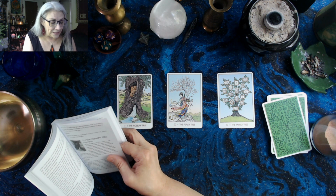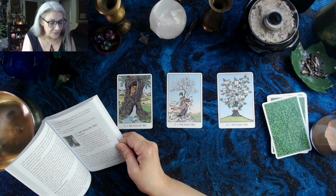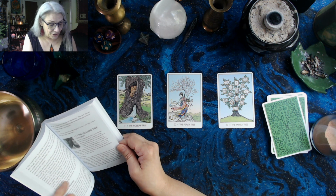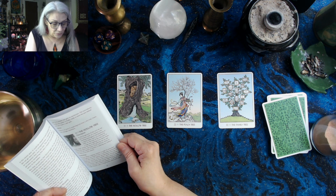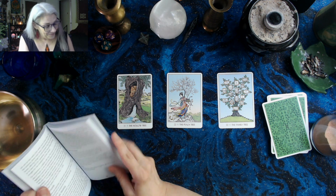Okay, so I like that. First of all, we don't identify the kind of tree. It's just a hollow tree. And they suggest a number of ways that it can be regarded, and I love that. A sense of mystery, or a refuge, or a doorway, or a womb. Very good things.